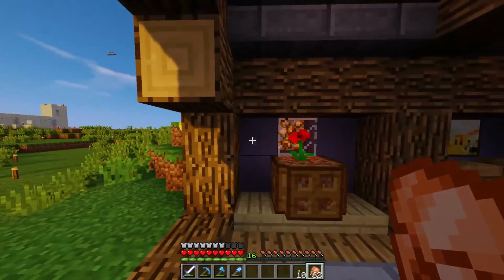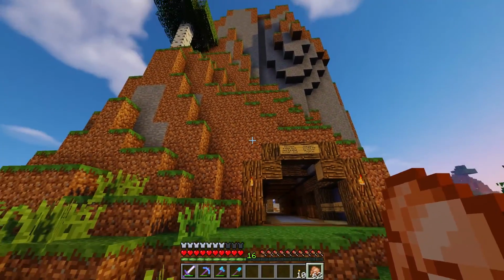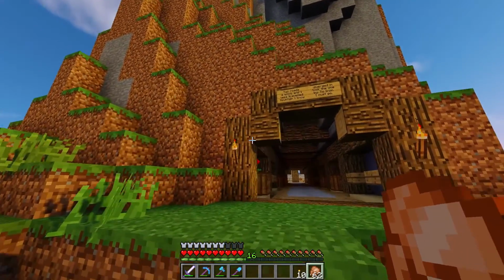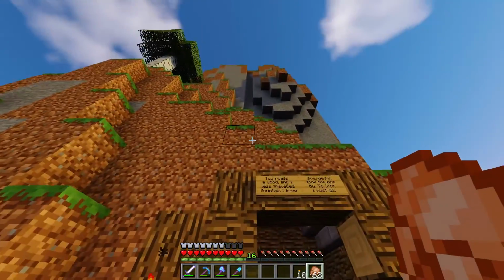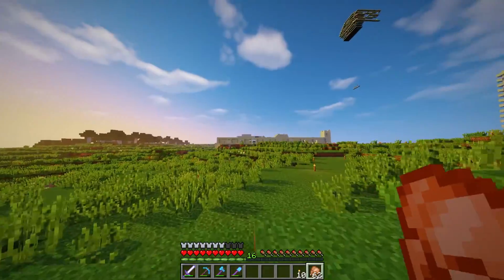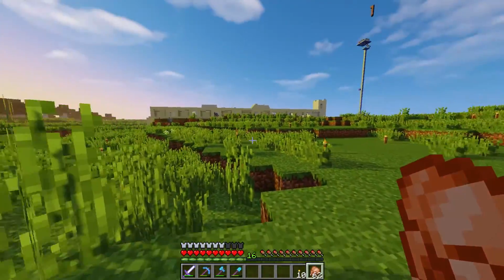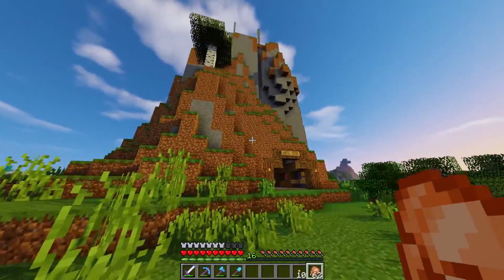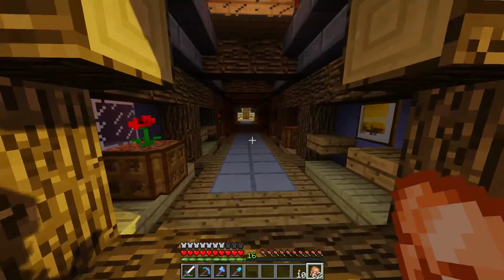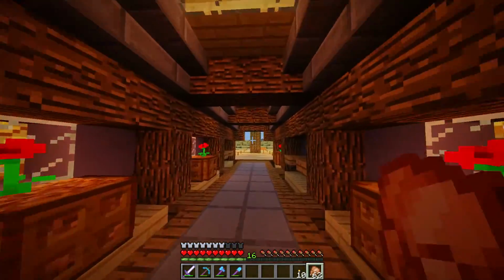So I've mentioned this in the past. I did plan on building an iron farm inside this mountain. Unfortunately, logistically speaking, it wasn't going to work because if I actually built the iron farm directly in this mountain, it would be way too close to that village, and therefore it wouldn't work. Iron farms have to be at least 80 blocks away from all villages. So I had to go a little bit past this, but I kind of used it as Iron Mountain, and I built this little path inside of here to get into the iron area.